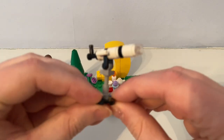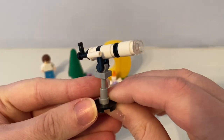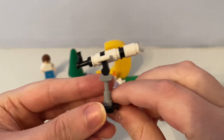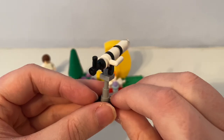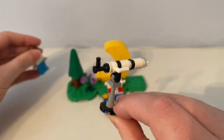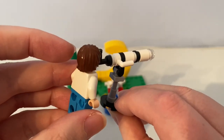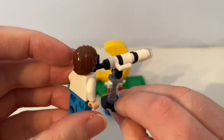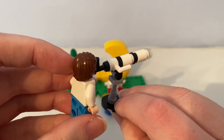So it came with this buildable telescope so that the playable villagers can place it anywhere on the island, just like in the game Animal Crossing New Horizons. So they can pretend to look out for any shooting stars.